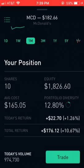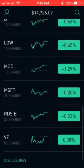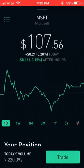But the total return of $176 is by far the best return in the portfolio so far, 10 shares at $165. I thought this was overvalued at $165, but now with the stock shooting up so much, $165 is starting to look really good. McDonald's needs no explanation. A very good growth dividend stock. I think my dividend yield is around 3%.